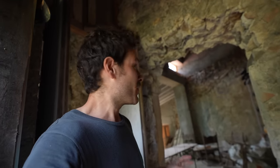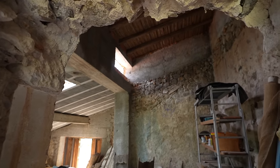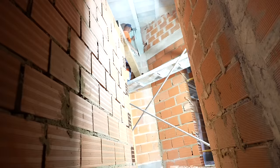I see they have this open. This is quite wild to walk through. That's a first. I love the feeling now being able to enter through and be up here and look at the whole room. Let's take a look upstairs and see what progress they've made.